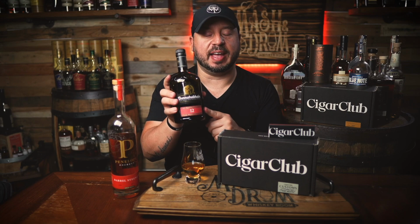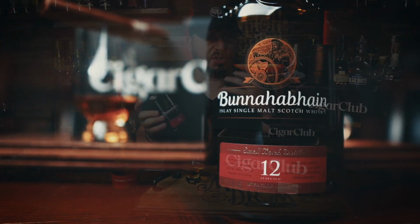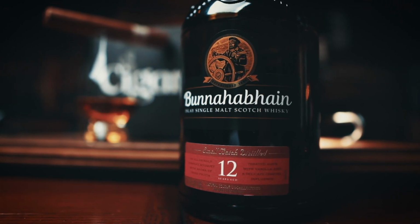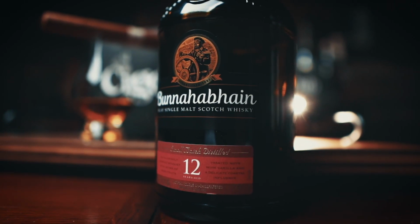So the first bottle that I thought went great with this cigar was a Bunnahabhain 12, a single malt scotch. It's got flavors of raisins, chestnuts, some sherry influence. It balances so good with the cigar. It pulls out chocolate spice in the cigar that is outstanding. This comes in at a nice 46.3% ABV.